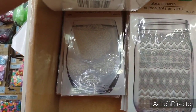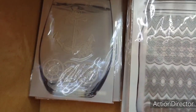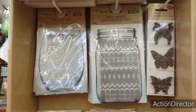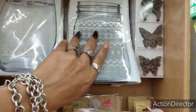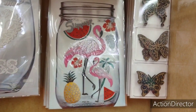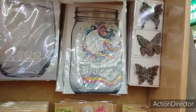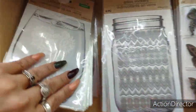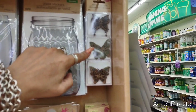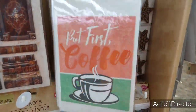And look at these, the butterfly. I'm sorry about that glare. All right, this is nautical. Yeah, it's the glare. I'm so sorry. As you can see, these designs, glass stickers, because it's more of a pattern. Look at that glass sticker, summer, yep. Can we get through Christmas before we start going through summer? We just left summer. Ooh, look at the unicorn. Very pretty. Laser cut craft icons, the butterflies, the stars, the owls. Really, this is so cute.